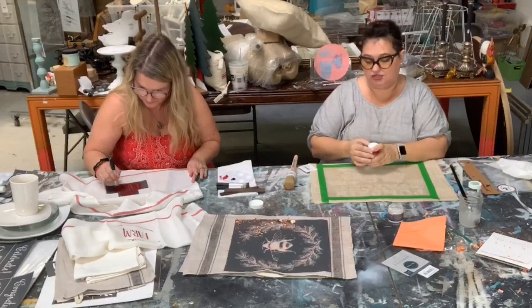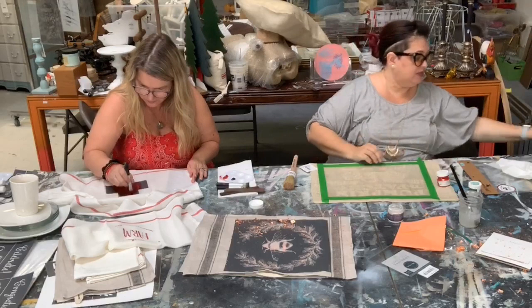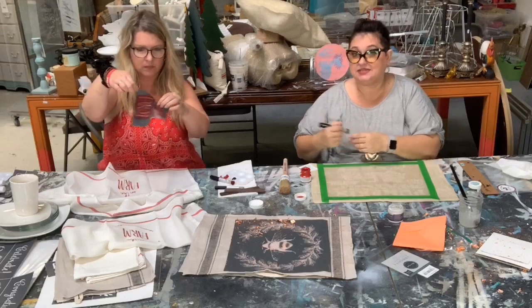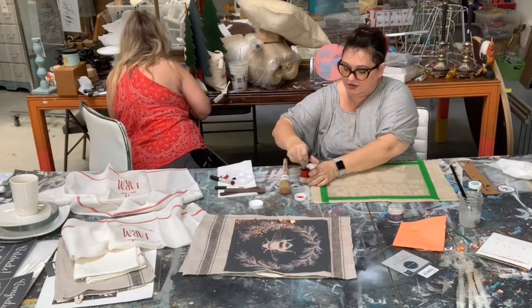So I would either add a fabric medium, which you can pick up at Michael's and places like that. We don't sell it, but you can add it. Or you could use something that has a top coat in it. So this is great for Wise Owl, Fusion, or again, something like what you're using, which is made for fabric.